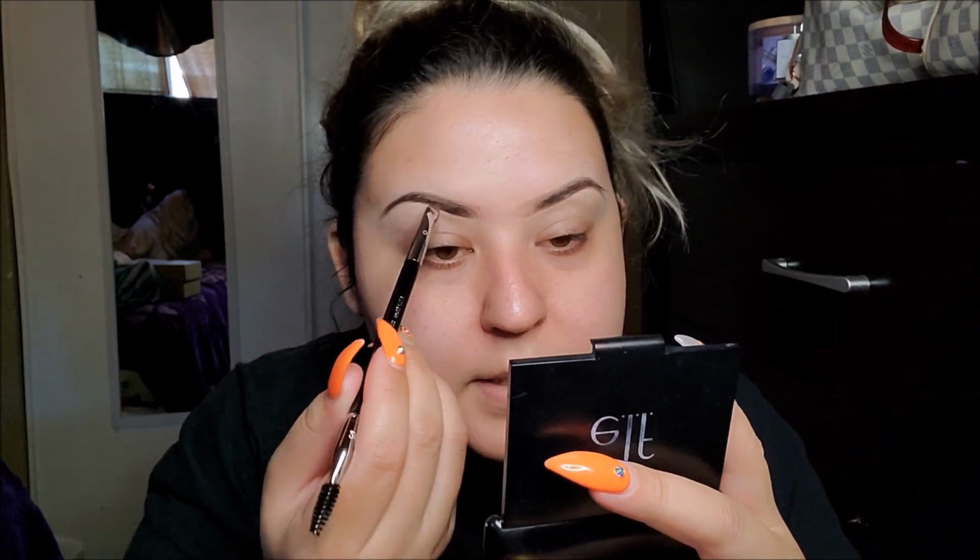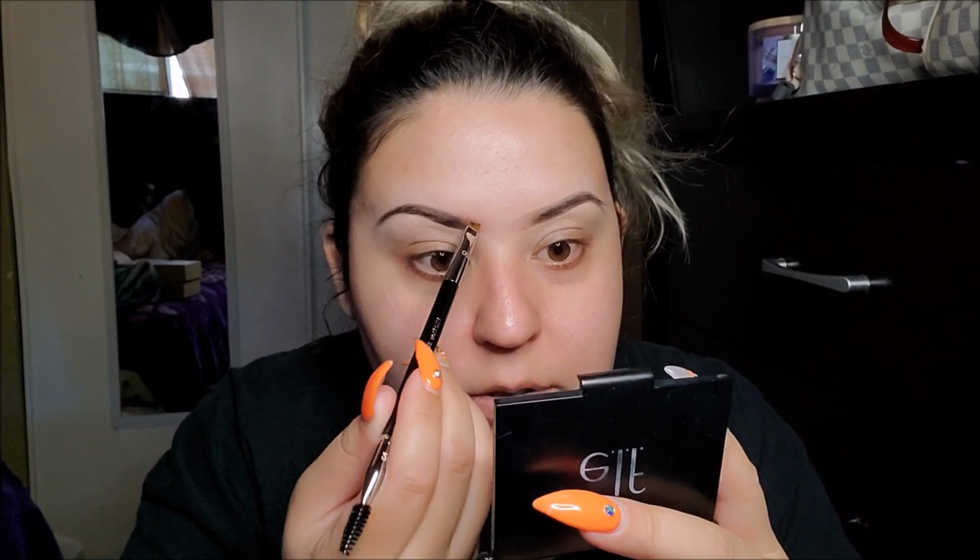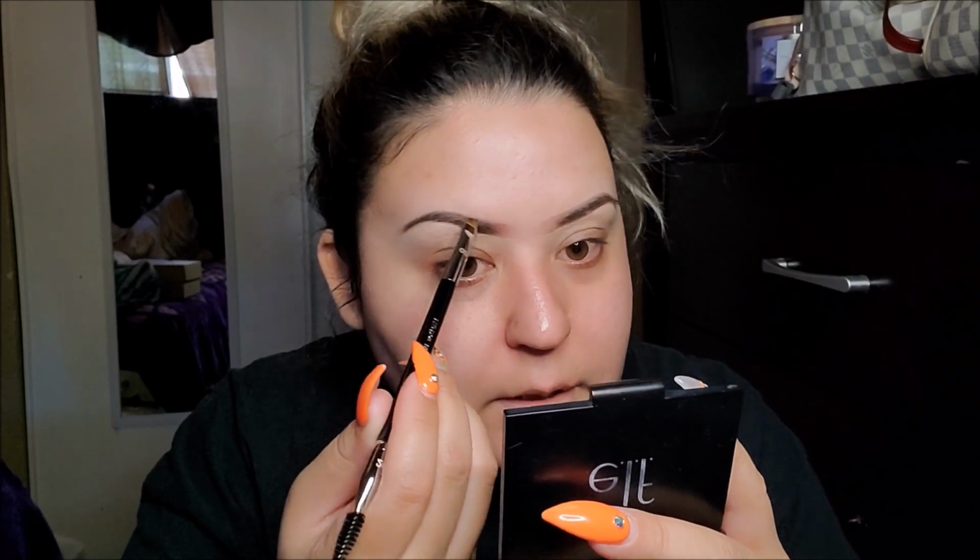If you see a mess in the background, it's because it's Sunday and I'm doing laundry, and I just threw all my clean laundry on top of my bed. Don't judge me.